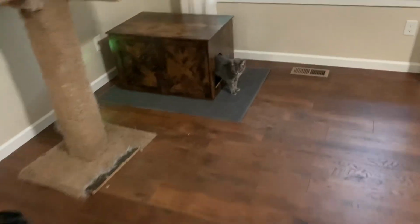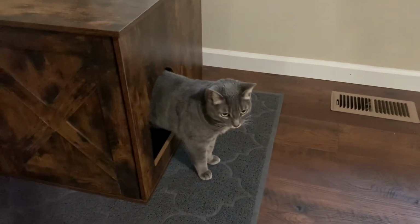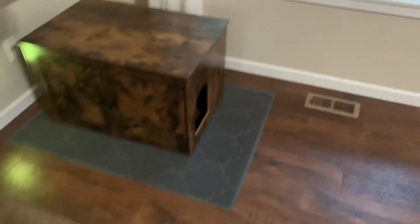Mushka, do you like that? Is that a nice little house? What do you think? Well, not a house, but a poop house. Okay. Mushka likes it.